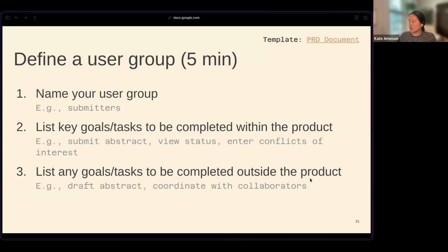And things that they might need to do outside the product is draft the actual abstract or coordinate via email with collaborators. So that's just an example. I'll give us like 5 minutes. And as you're doing this, please feel free to unmute or drop in the chat if you have questions.